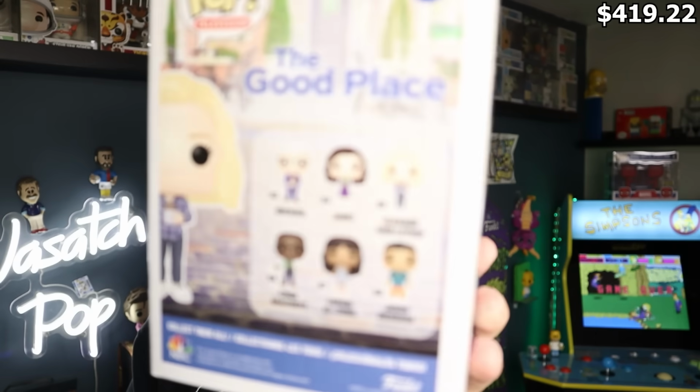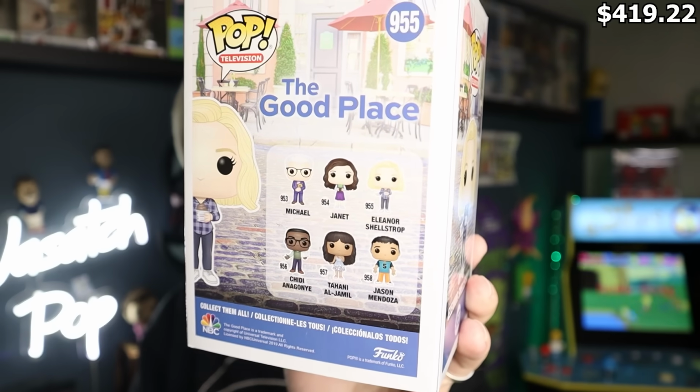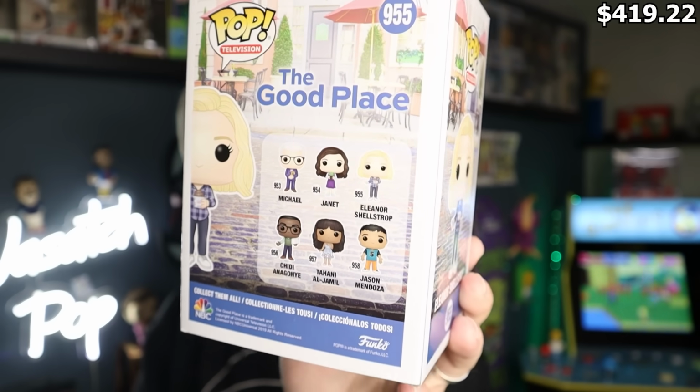So I mean, that seemed like a really good deal, guys, and I definitely want to complete the whole set right there. I think Janet's probably the most expensive. I think she's close to about $100. But hey, I'll definitely take it. You'll have to let me know in the comment section below, guys, if you've actually seen the show and if you enjoyed it.